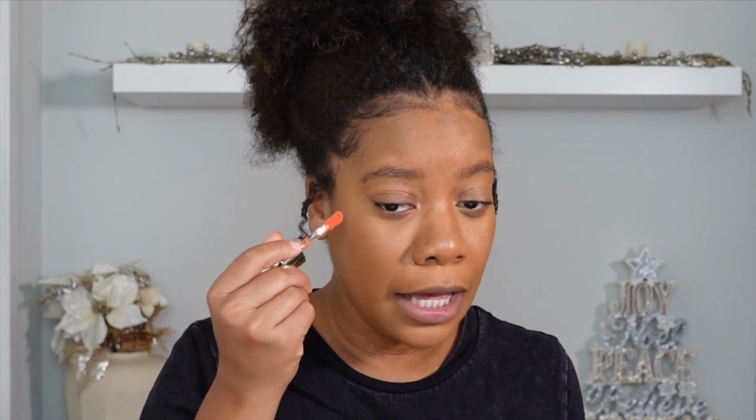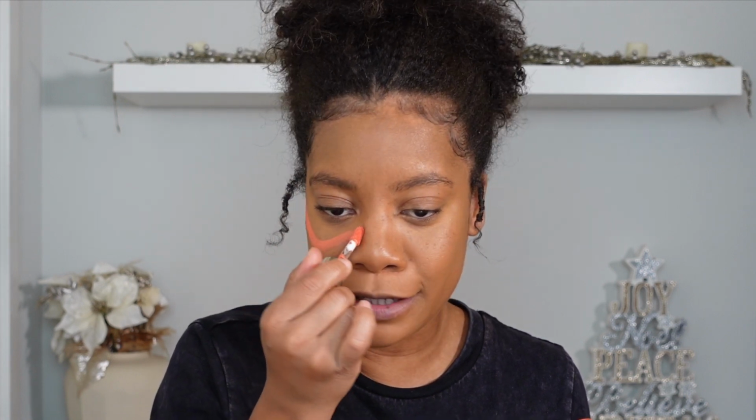So we're going to just, oh, this is so pigmented. Like, this might be a mistake. This might not be what we need it to be, but we're going to go ahead and do it anyway. Good luck. Oh my gosh. Oh no. Oh, and if we don't blend this out quick enough, y'all, this is going to look crazy.